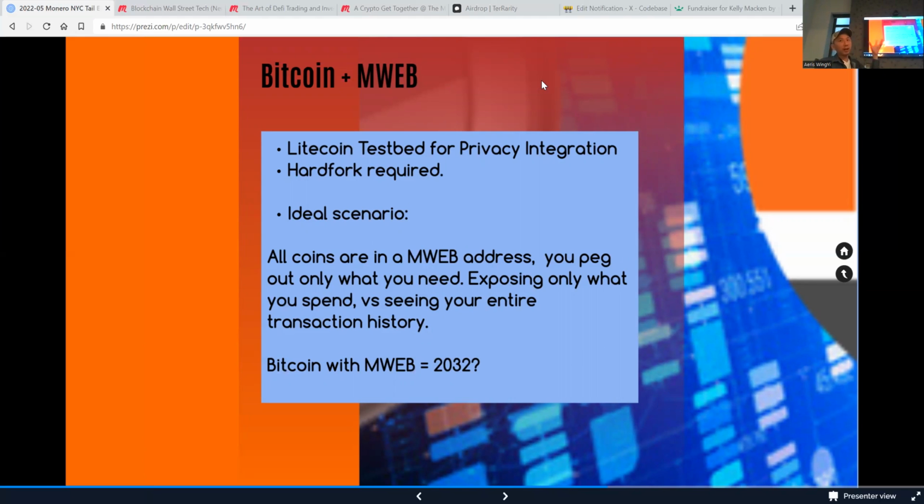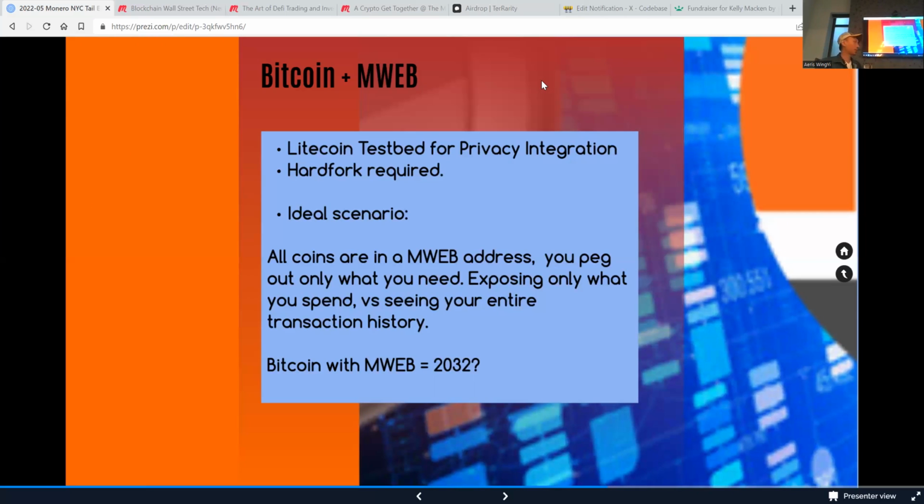If Bitcoin was to implement MWEB, which is possible because Litecoin is exactly the same thing as Bitcoin, they could potentially do it, because Litecoin is more of a test bed for Bitcoin, where they try experimental features first. So let's see in the next couple of years, 5-10 years, how Litecoin does with the MWEB integration. It's very possible that the next Bitcoin controversy in the community would be integrating privacy with Bitcoin. I suspect maybe in the year 2032, 10 years from now, it might actually be a reality. But it's still all experimental.